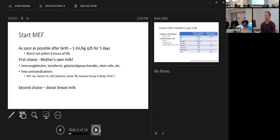It says there are RL6, if not started within the first 6 hours of life. Within reason, if the patient's stable, we don't feed them for 6 hours. We're kind of told to start a file on RL6 just to alleviate it. Why would we not feed the baby?